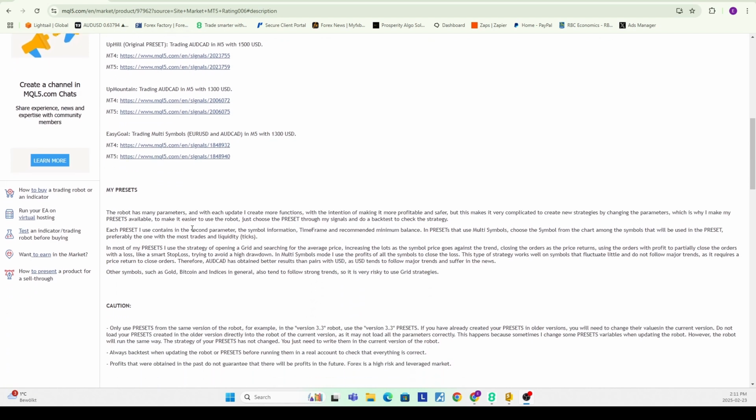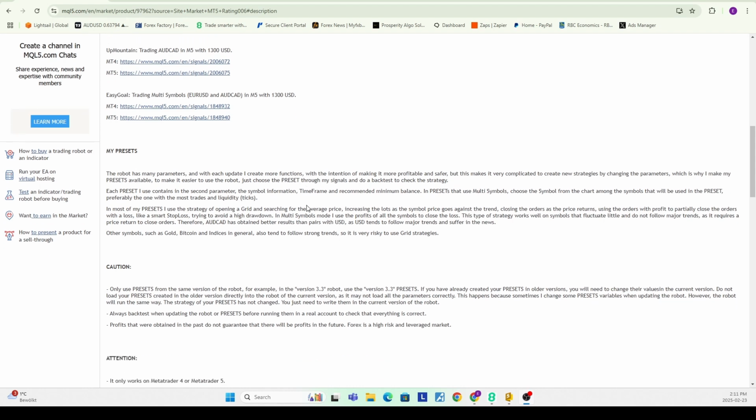And here he does mention that the robot has many parameters, and that with each update he actually creates and adds more functions and more inputs. And going through the actual inputs tab in MT5, I was actually surprised by just how many different settings are possible, which honestly in my opinion would not be a great thing, but at least it shows that he is trying to give people a lot of optionality.